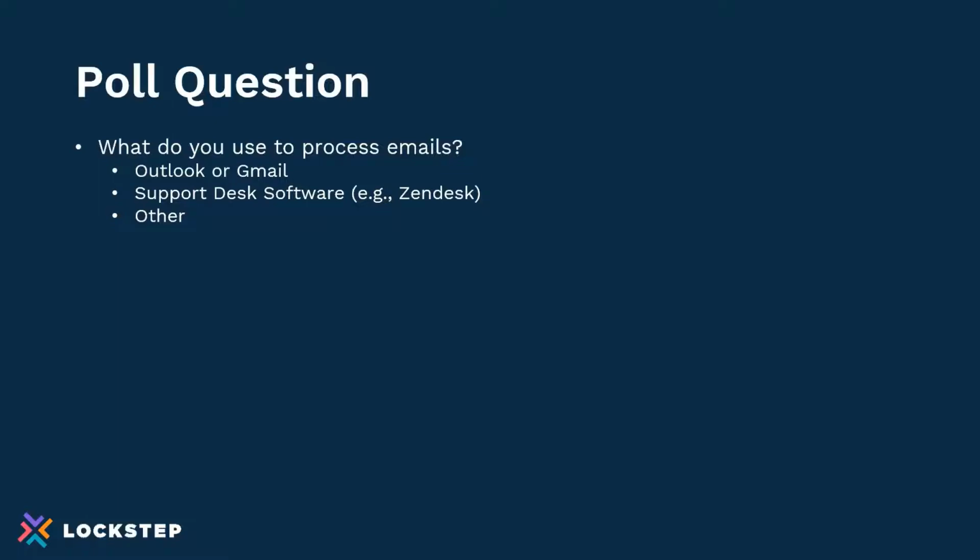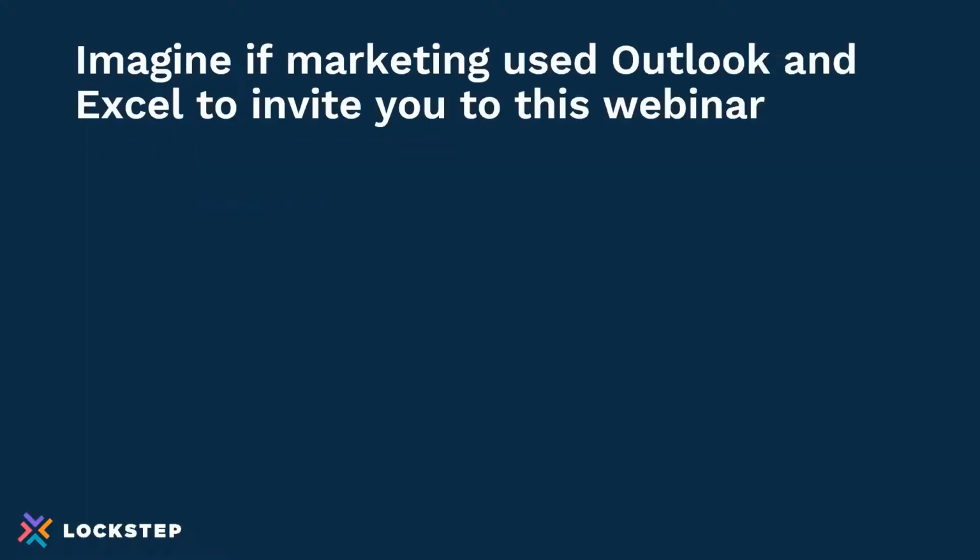So this one looks like the majority. I think there's still a few more that can come in, but the majority, 90%, use Outlook and Gmail, and then we have around 10% using a support desk software. And that falls right in line with what we were just talking about. 90% of the companies that we surveyed before also said the same thing, that they're using Outlook and Gmail to process their emails.